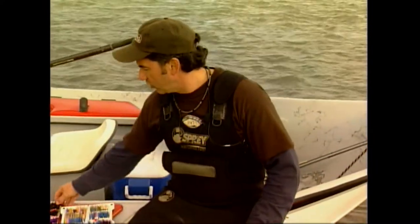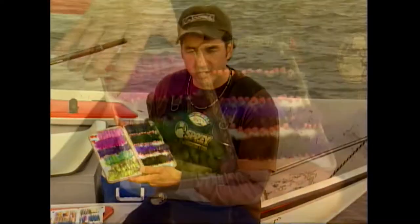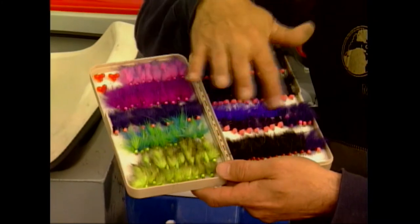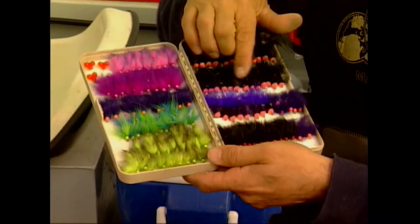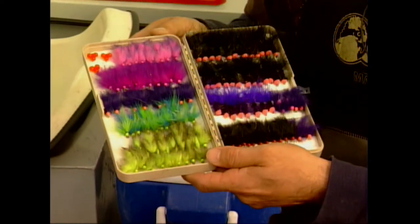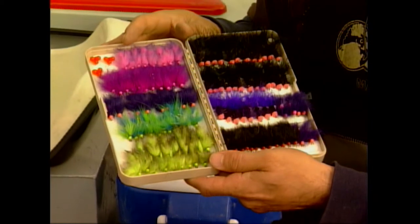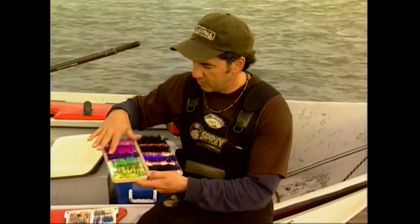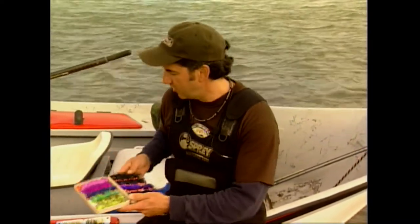steelhead hooks. When the water gets a little murked, slightly tainted, we go to what we call our medium-sized flies. We've got a whole bunch of different patterns, some Brent attractor patterns that he tied. Brent Schlenker, one of our good friends, ties a bunch of these. We've got a whole bunch of the egg-sucking leeches in medium sizes, all in different colors. You can see in the box, we've got our green ones, mainly our purples, and our pinks. Purple and pinks are very good.